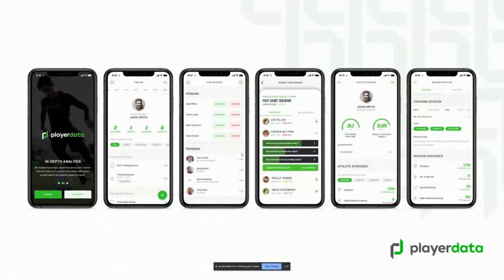Our products work across a variety of platforms, so we support iOS, Android, and the web. This is just a few screenshots of what's currently out there with us.